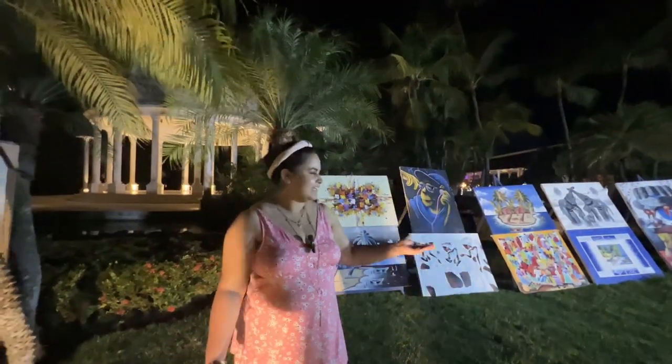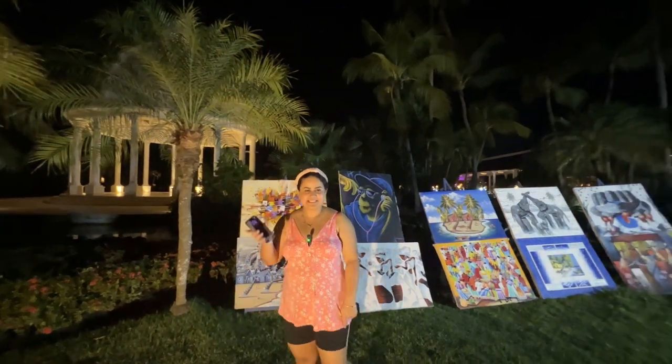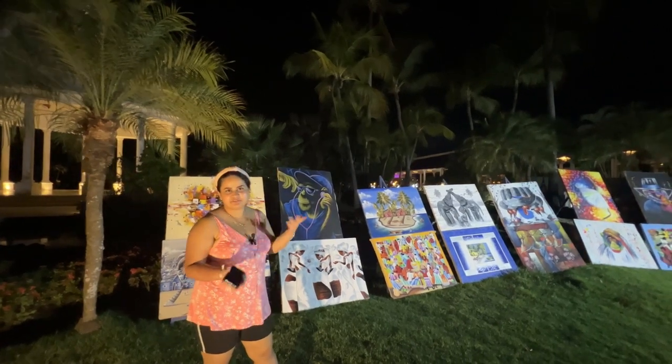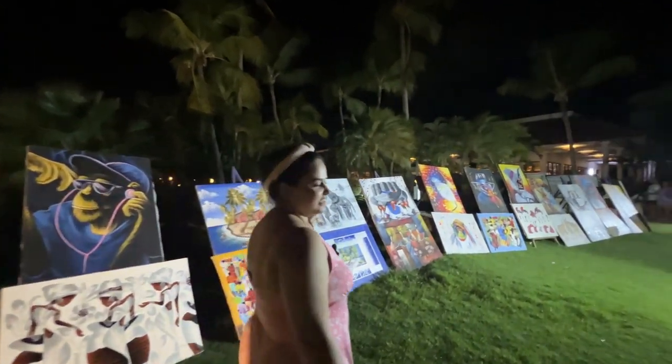Hey guys, so today we have some sellers who came in from the city, they say, and wo log ne bahut sari painting laya and the paintings are amazing. So different paintings have different prices. So let's see if we like something here.